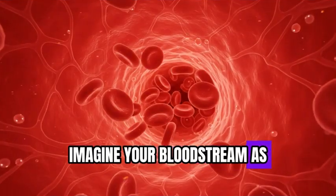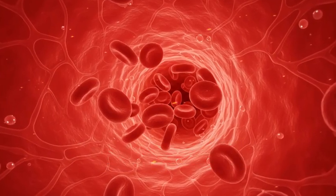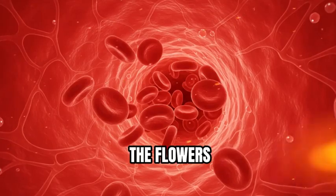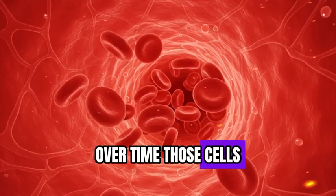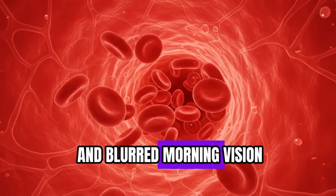Imagine your bloodstream as a network of garden hoses delivering water to a delicate flower bed. If there is not enough water pressure because you are dehydrated, the last section of the hose barely trickles. The flowers at the far end, in this case your eyes, receive less nourishment. Over time, those cells struggle to regenerate, leading to dryness, irritation, and blurred morning vision.